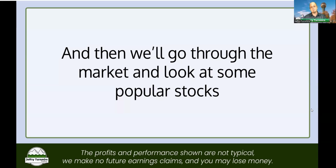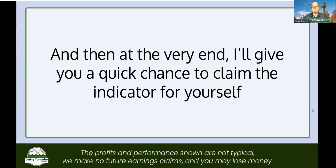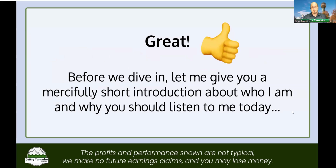I'm going to share that with you, along with the probability, the targets, and maybe even the specific options I took today to exploit that move. I'll even let you suggest some stocks as we get to the end here. So stick with me, and at the very end, I'll give you a quick chance to claim this indicator for yourself if that's what you want to do. Sound like a plan? All right, great.